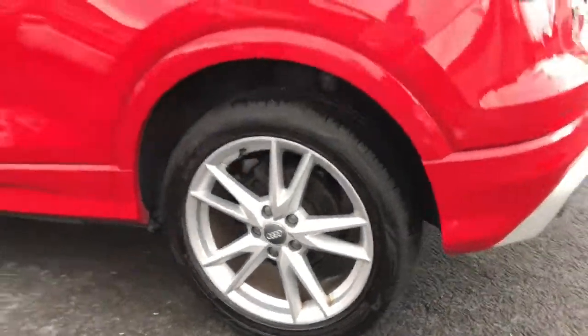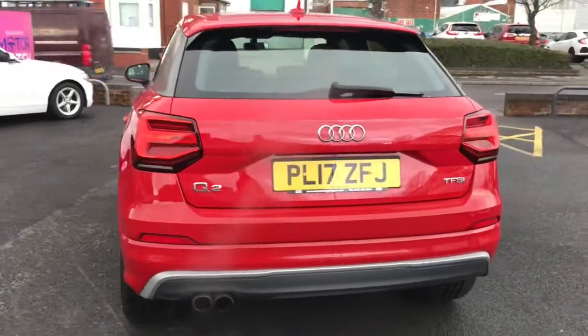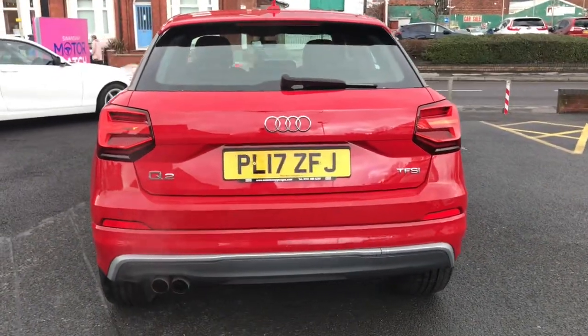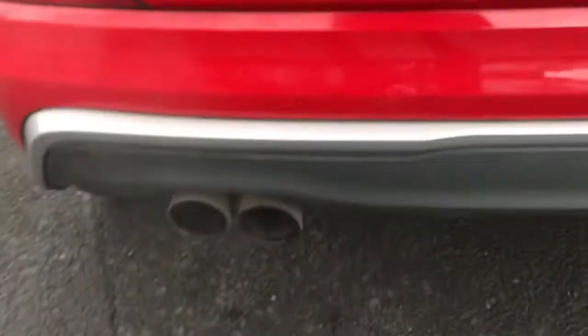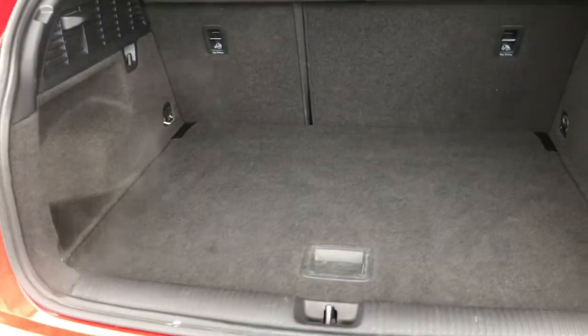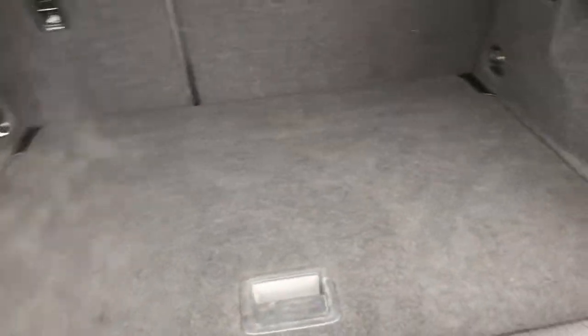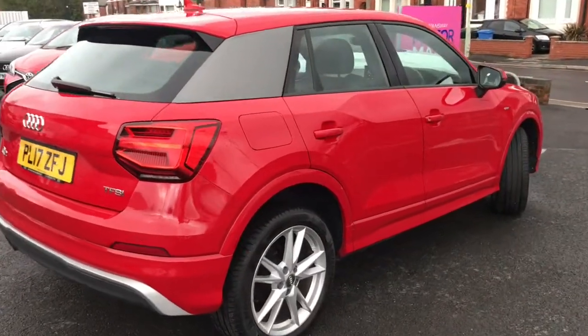It comes with the 18-inch alloys. It's a very reliable vehicle and is also stylish at the same time. It comes with the rear parking sensors, twin exhausts, a large amount of boot space, very practical. Also comes with a dynamic suspension and multi-collision brake assist.